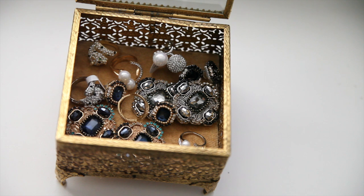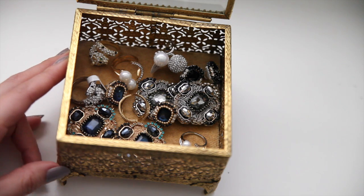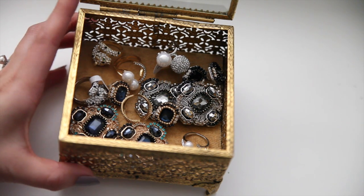So the last thing that I wanted to mention is this antique jewelry box. I found this at another antique store that I go to. I love looking for these kind of antique or vintage jewelry boxes and trays and stuff just because I think they're so pretty to hold jewelry in.